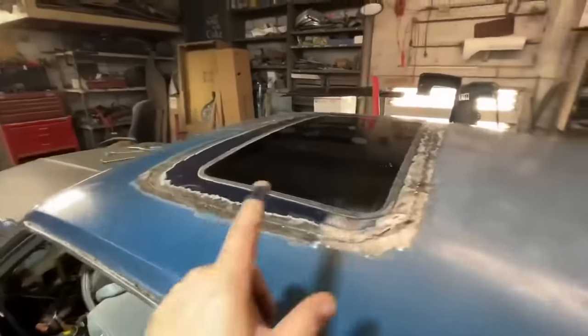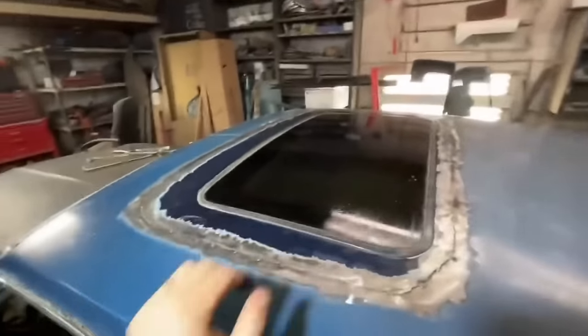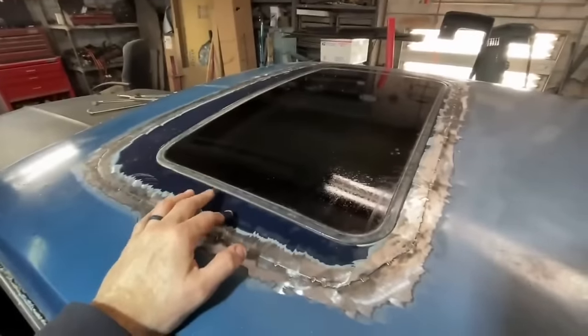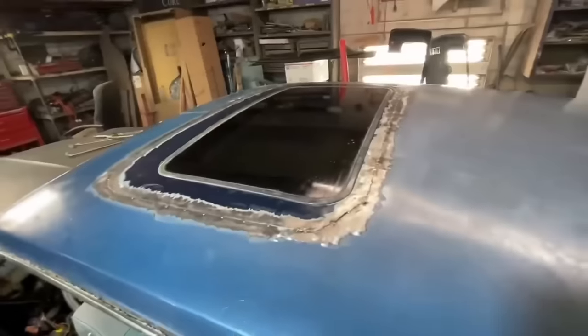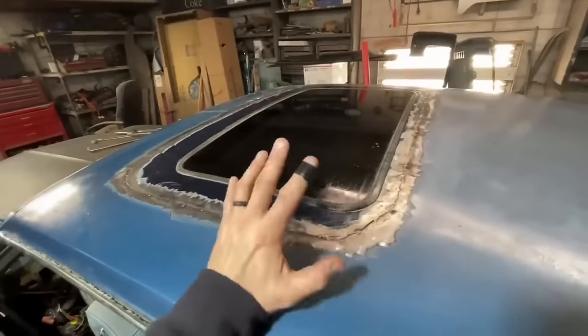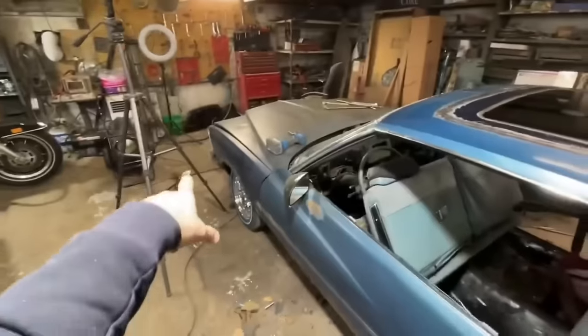So happy. Also, fun fact, I was looking at it. It has a Chrysler stamp on it, so I'll have to ask my buddy, because I cannot remember what he said he got it out of, but I thought he said it was like an Explorer or something, but obviously, it's not.